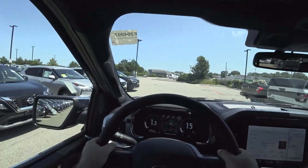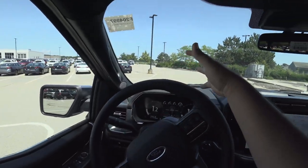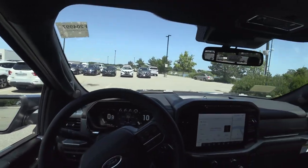I do love the steering wheel. It wraps around your hands very, very well. It's actually pretty large, which makes maneuvering in tight situations really, really easy.